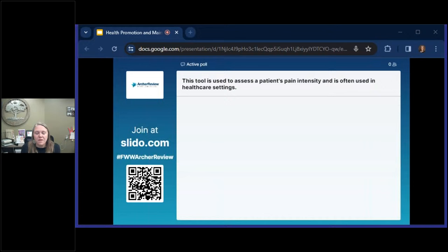Okay, this tool is used to assess a patient's pain intensity and is often used in healthcare settings. What tool are we going to use to assess our client's pain intensity and something that we use in healthcare settings pretty often? I wonder what tool is going to help us assess our client's pain intensity. And it's something that we use quite frequently.